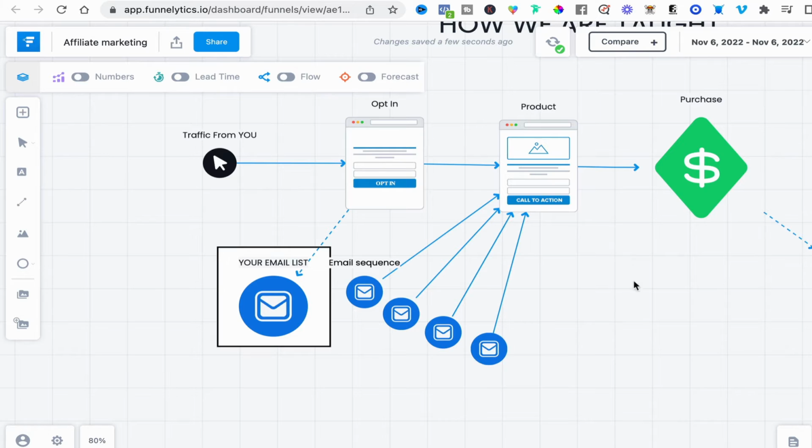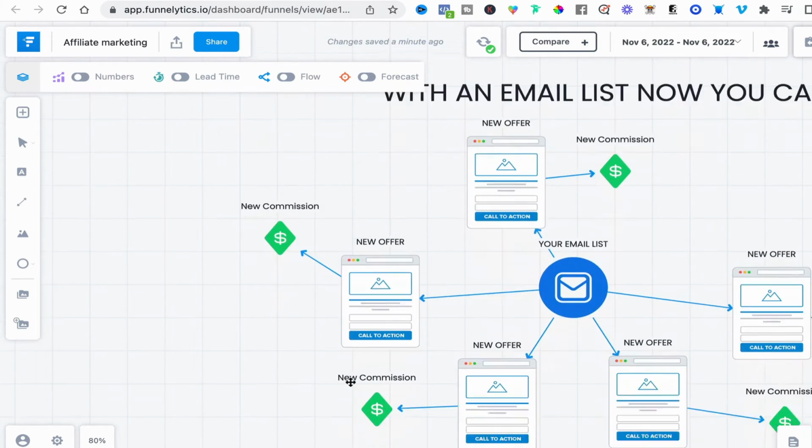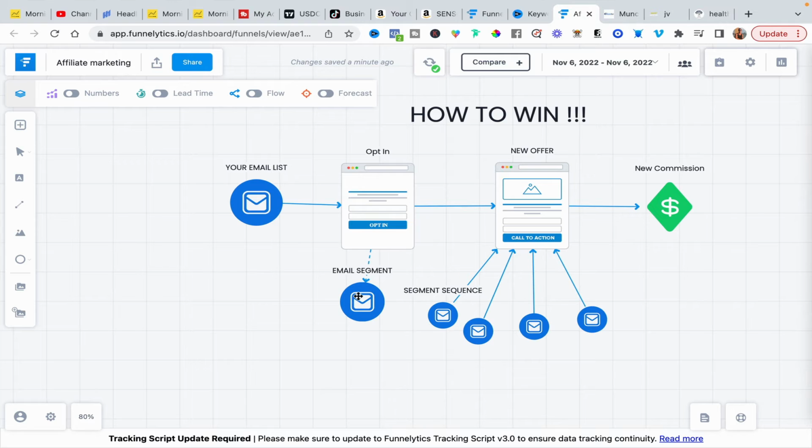Because if you really want to make a huge difference, even if you've got a small list, then you want to make sure that you are tagging people when they go into your opt-in. So in this case, people are interested in health. So you might want to create a health tag, because then if you find another product that's based on health, you can email those people. So if you go ahead and start off with a different product, let's say it's based around YouTube, now the tag is going to become YouTube, right? So you're going to put people into an email segment, which is as simple as that.